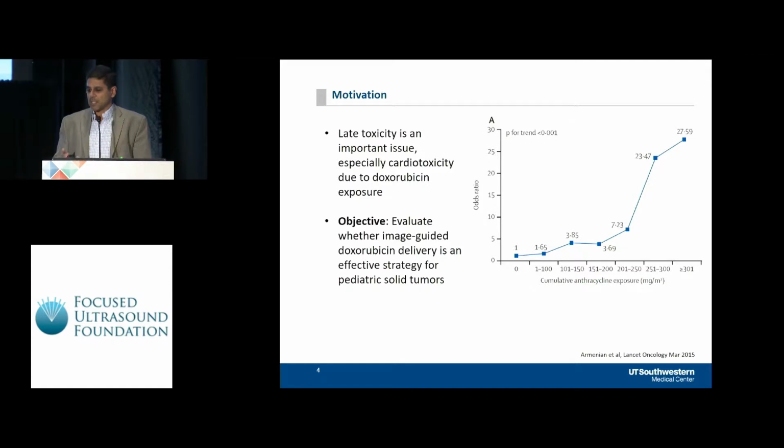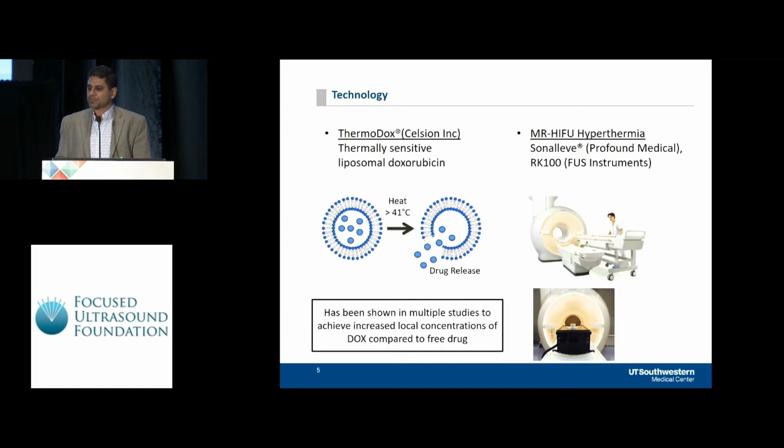And so the objective that we wanted to set out to do was to evaluate whether image-guided doxorubicin delivery at the time of treatment would be an effective strategy for pediatric solid tumors and to address some of these late issues. So this is a preclinical study, and the technologies we were evaluating were ThermoDox, produced by Celsion. It's a thermally sensitive liposomal formulation of doxorubicin. I think many people in this room may be familiar with it, but briefly, when it's heated above 41 degrees Celsius as it circulates, it releases its encapsulated doxorubicin locally.